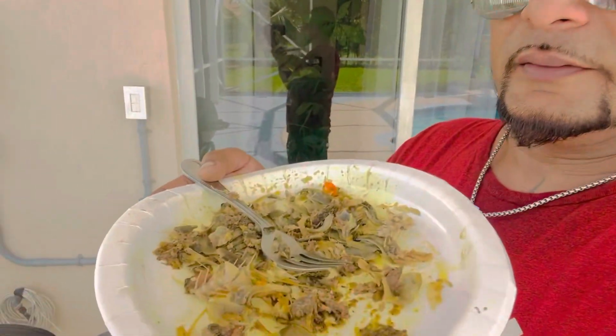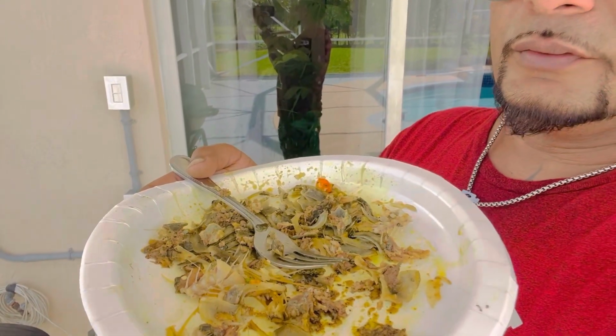guys. So guys, here the end of the Hassa and the potato, the Edo curry. It was good. I enjoyed it.